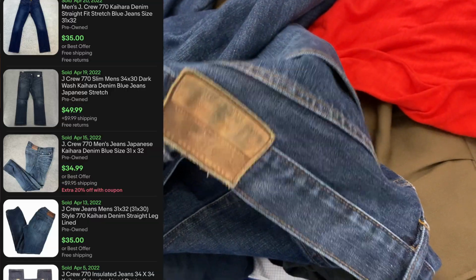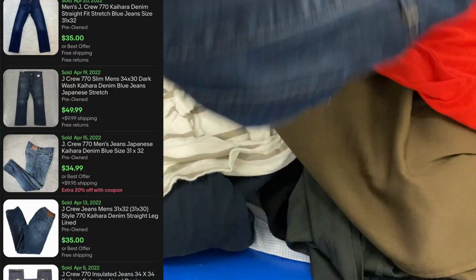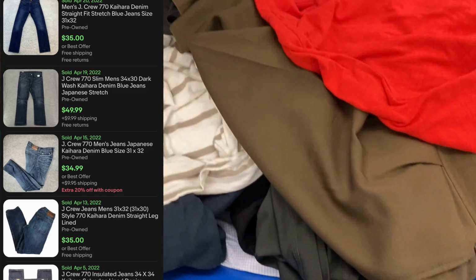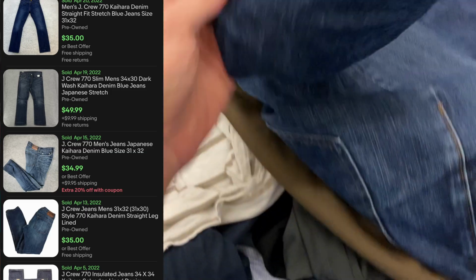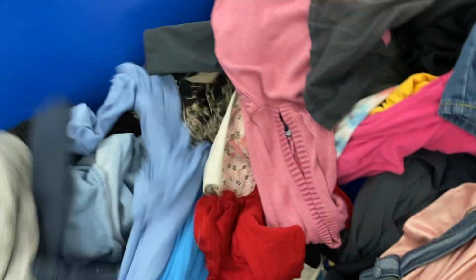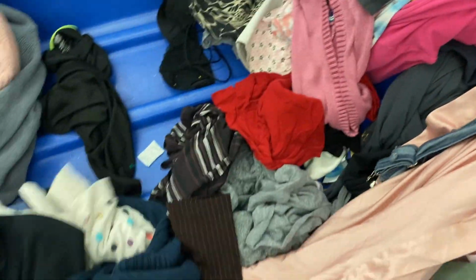But this is a bolo. The sell-through rate is excellent. Keep your eye out for this style, J.Crew 770. I have mine listed for $35. These will sell, according to the sold comparables, anywhere from $35 up to $55 for pre-owned. Those were in excellent condition, so I was pretty happy with that. And those are the kinds of bolos that will keep resellers in business forever, right?